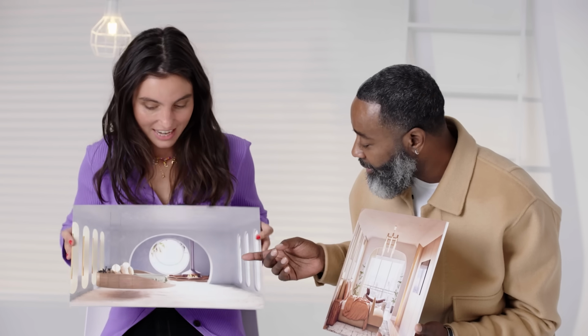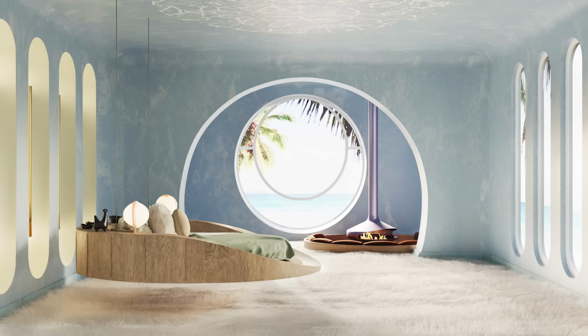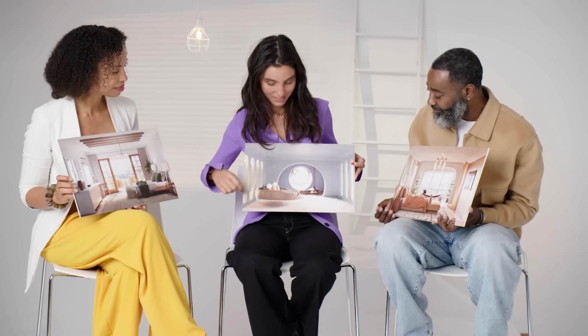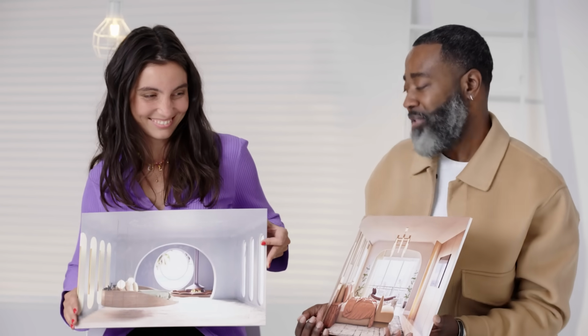This is amazing. I feel like I'm on vacation looking at this space. Is the bed floating? Yes, the bed is hanging, so it's suspended. Wow. And then this whole thing is this very plush alpaca rug. So yeah, the bed is floating and then the living room is sunken. Wow. Instant vacation. I would never want to leave this room.